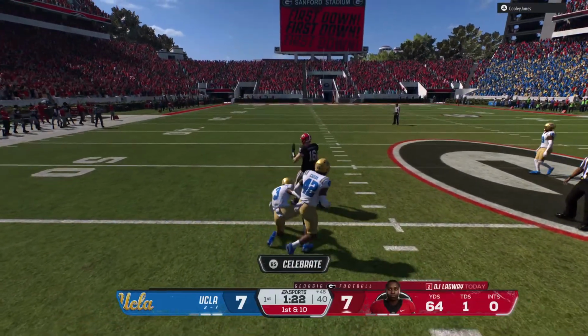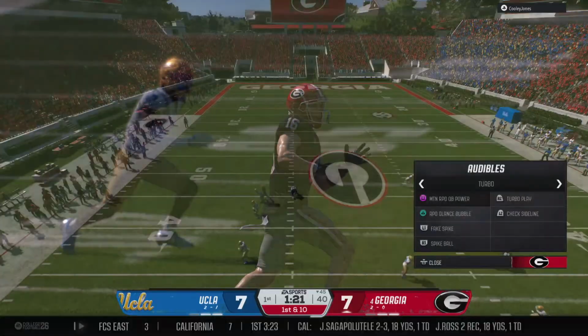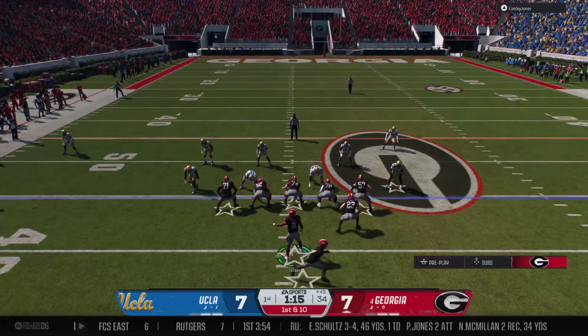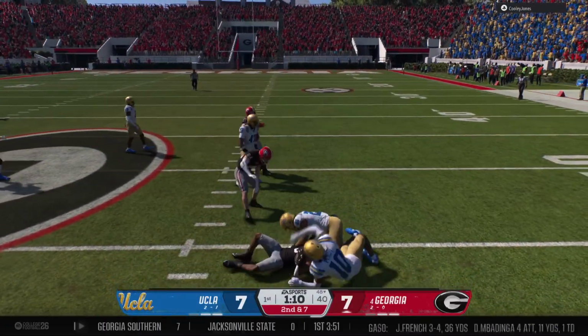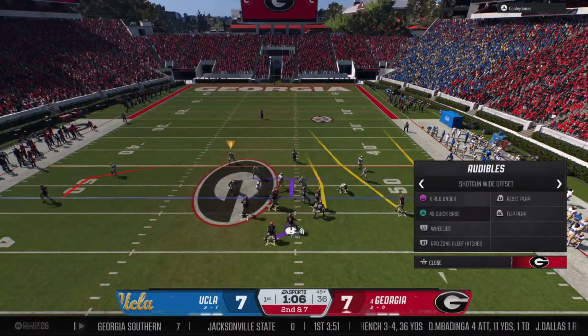Keep this drive moving, and they've got it at the 45. Who says in the RPO pass game you can't throw anything vertically downfield, right? Doesn't all have to be screens and throws at the line of scrimmage. There's a good example of a quarterback pushing the ball vertically downfield after the play fake to the running back. And just a short, safe pass play, they pick up a few.